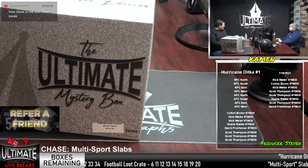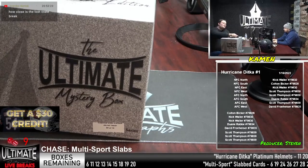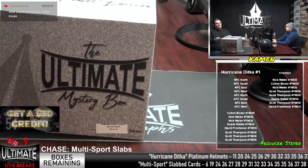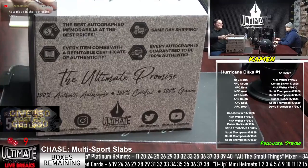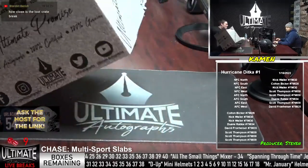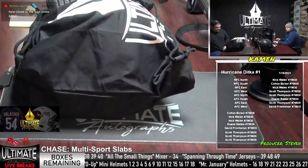Hurricane Ditka. Number 1, first of many for the day, hopefully. Full-size authentics. Really, really good series this one is. We did pull the Ray Lewis in the early show, and it was wild. John Ryan, a relatively new customer, I think had like 1 spot in there, maybe 2 spots, and got that Ray Lewis and was really happy. So, let's see what we got here.